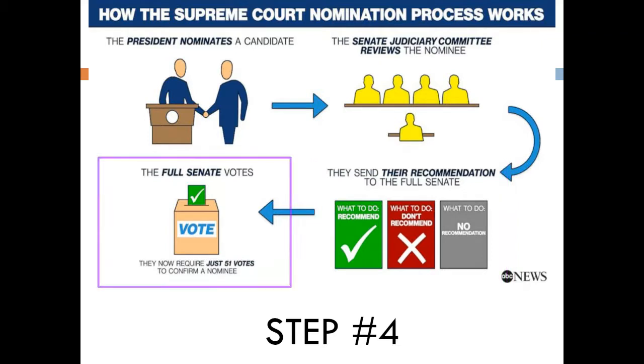Step number 4 is holding a vote amongst all of the senators. All 100 now get to vote. And for a nominee to be confirmed and get the job, it requires a majority vote, which is 51 votes. So 51 votes, and you go from being the nominee to the person that actually gets to hold the job.